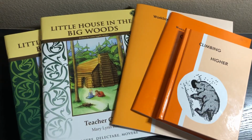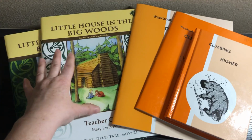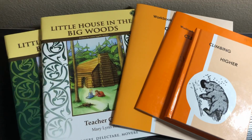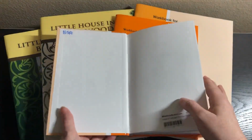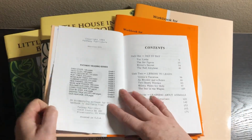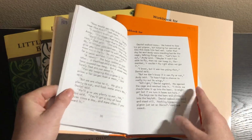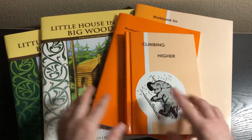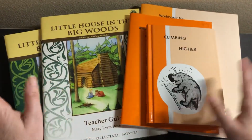So the biggest difference between Memoria Press literature guides and, say, Pathway Reading is that with the Memoria Press, you are reading actual novels or actual books, whereas with Pathway Reading, you have these books that have a bunch of little stories in them. So that would be the biggest difference: actual books versus these readers.